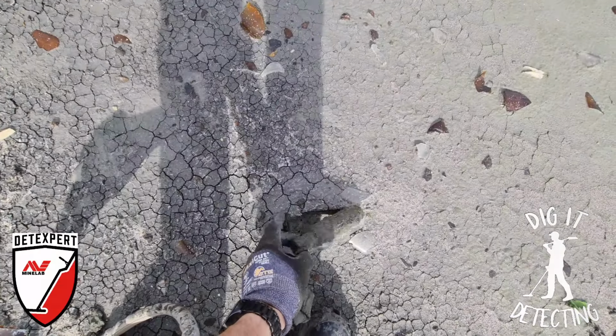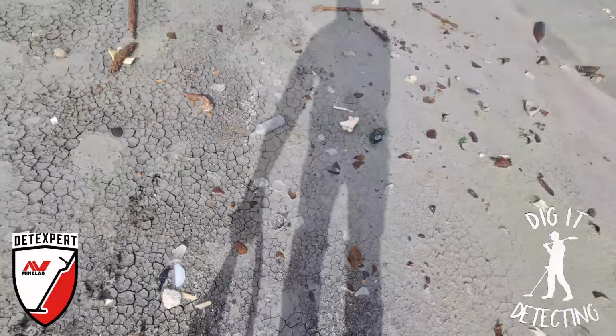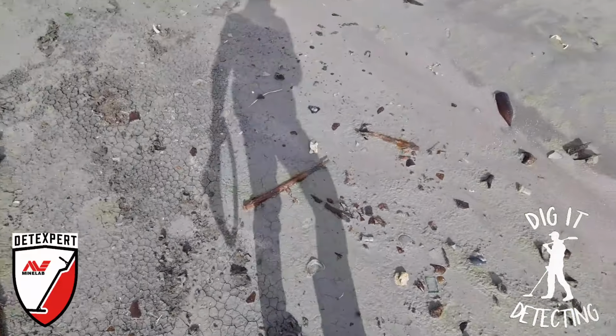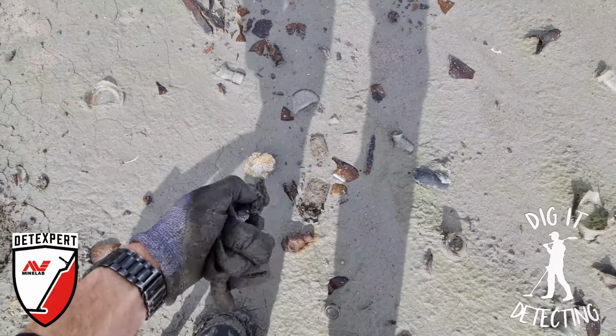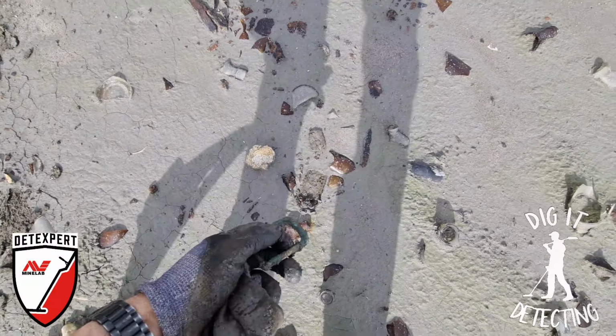I just cannot believe how much is here. You know, when Daniel said, you'll have a lot of fun. Look, there's an old belt buckle. We best bring the detector down here. So look at that, look at that.